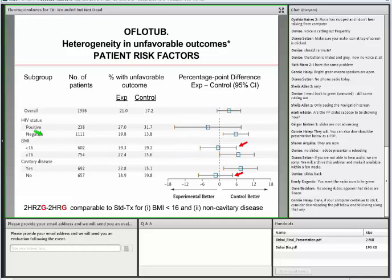In individuals who had a low body weight, a BMI of 16 or less, the gadifloxacin-containing regimen was as good as standard therapy. And in patients who lacked cavitary disease, the gadifloxacin regimen was as good as standard therapy. Of course, these subgroups didn't have enough power to make statistically significant statements, but they were interesting food for thought that perhaps in underweight individuals, the regimen could be of some interest. And when there was non-cavitary disease, the gadifloxacin regimen could be of some interest.